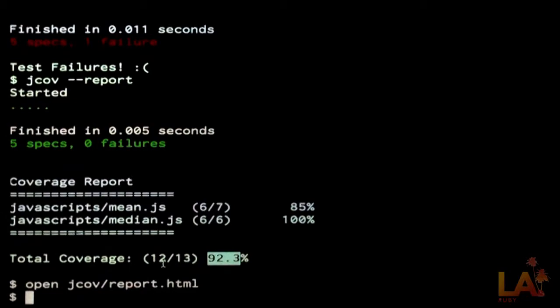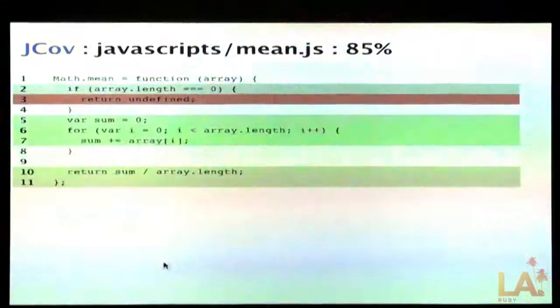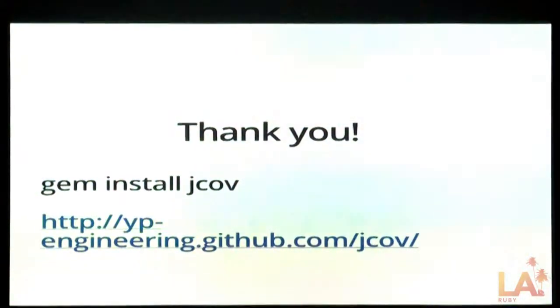Anybody else? All right. Oh, wait. Hold on. Thank you. Sorry. Oh, it's a gem. You can just install it, gem install JCov. That's kind of the nice part about it. All right. Thanks.